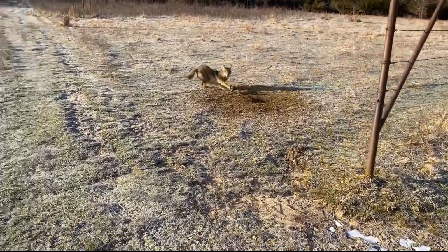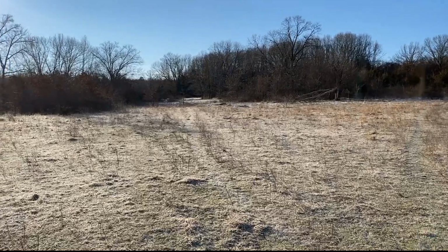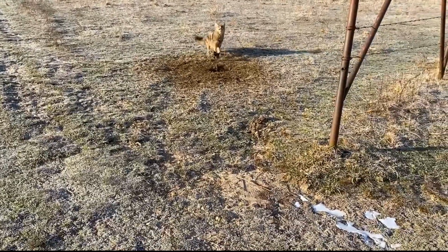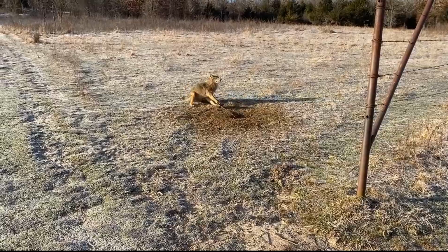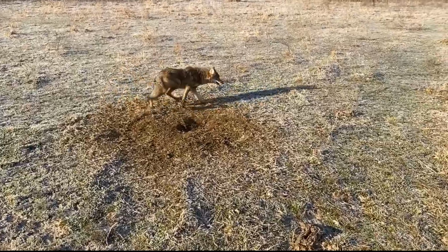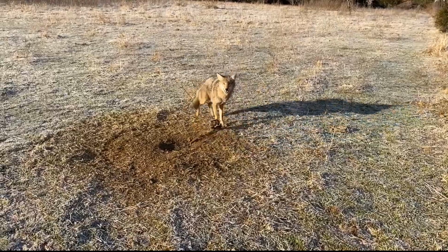Okay, so we're back here on the back of this piece of property. We've got a trail set over there that's still frozen in the ground. We got a dirt hole up there, doesn't look like there's anything in it. And we got a dirt hole right here at this gate. And coyote here this morning. And looks like a male. And looks like the fur's not too bad a shape.